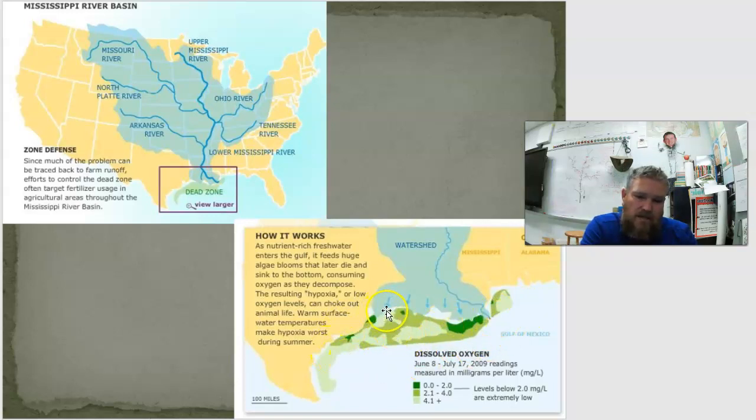You'll actually see beaches along Port Arthur and even all the way down to like Rockport will sometimes have to close because of these algal blooms that come through, and then they die, and then there's toxins in the water, and it's just not really good for anybody. So that is from non-point source pollution.